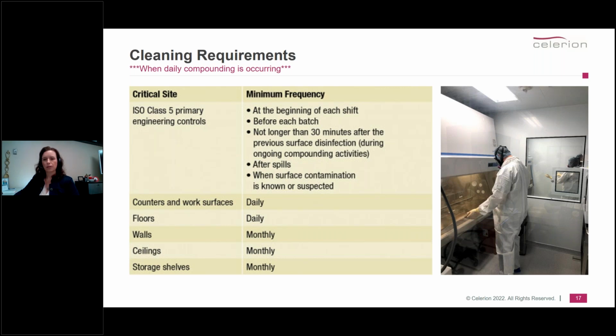Counters and work surfaces are cleaned daily, with trash being removed at the end of each shift. It is imperative to remove all standing water from a sterile environment. The rest of the areas are cleaned at least monthly. All cleaning must be thoroughly documented appropriately.